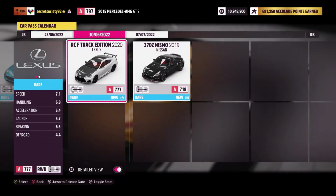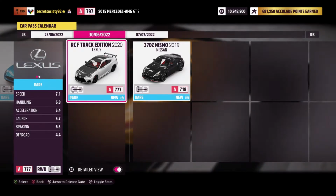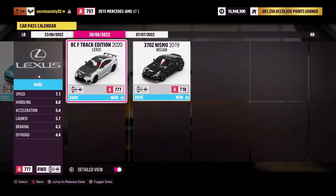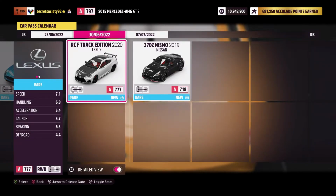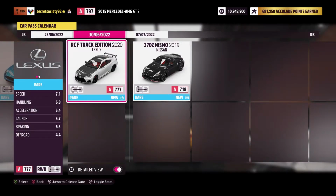So it's the Lexus RCF Track Edition from 2020. I've always been a pretty big fan of the RCF, to be honest. I've always liked the way that it looks. I love its 5 litre naturally aspirated V8, which this car still has, and I've always found it a bit of a fun car to drive. So hopefully this will be even more fun to drive with all of the track additions to it.